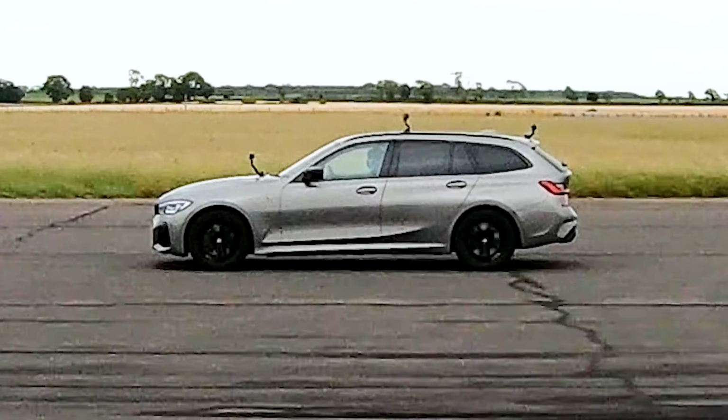Final challenge. Brake test from 70 miles an hour. This car is 1,700 kilos. That's the 1750. Basically your four-wheel drive system adds a bit of weight. It's going to be down to reactions, I think. This should have better brakes on it because it's got proper full-blown M brakes. BMW M brakes aren't always the best brakes. Here comes the line.